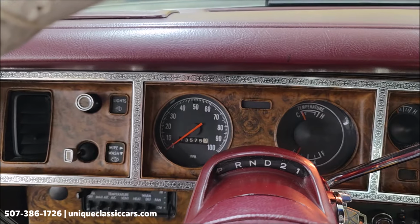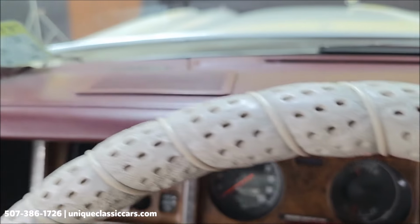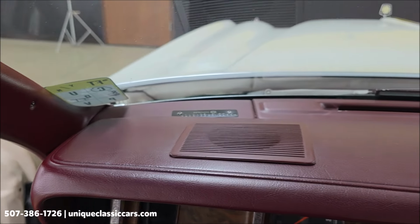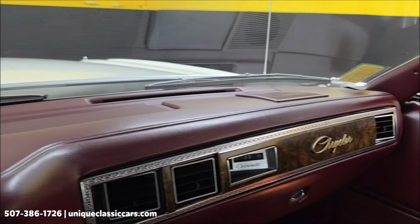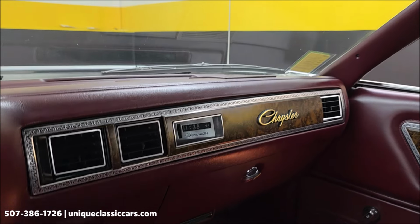Of course, 75 prior to Carfax for the keyboard warriors out there that would say, look at the Carfax and know if it's actual miles or not. No, you wouldn't on this one. Sorry, we don't have a long enough VIN number.